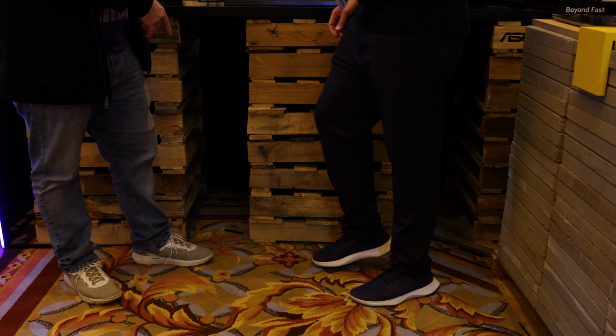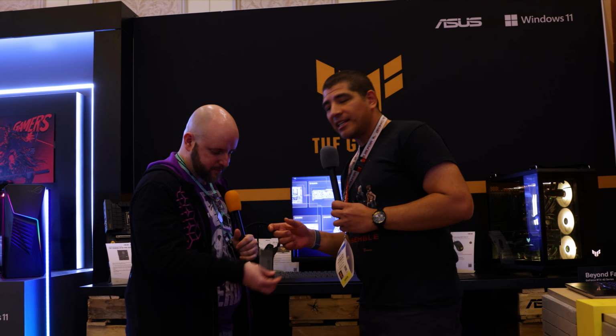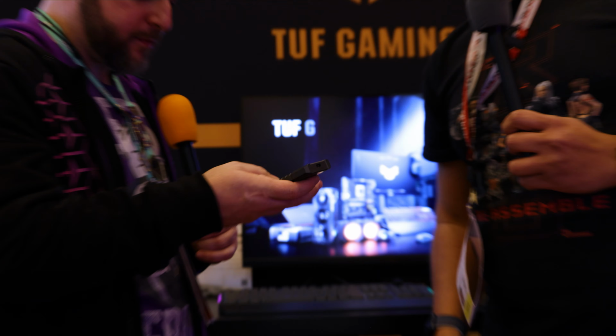Then M.2 enclosure right there. Yeah, this I can stand on. I can throw it in water. Oh, please, it doesn't matter. But this guy right here, 10 gigabits. It's really built well. Just go ahead and pop that off in there. Put something in there like an SN550. Mm-hmm. Nice 10 gigabit USB drive.